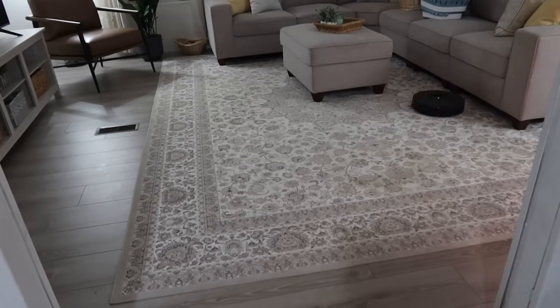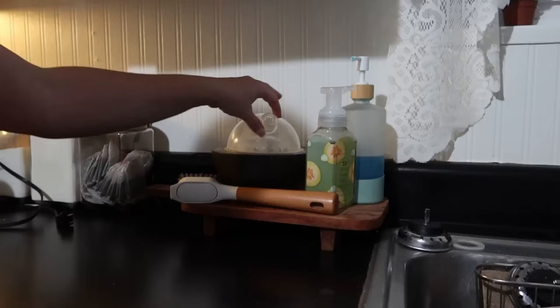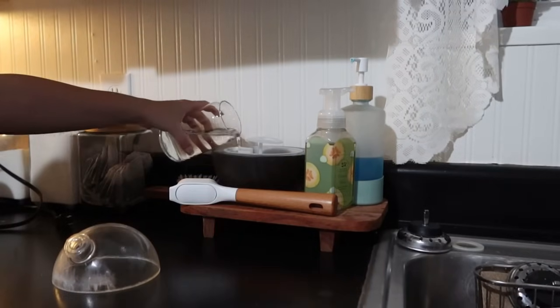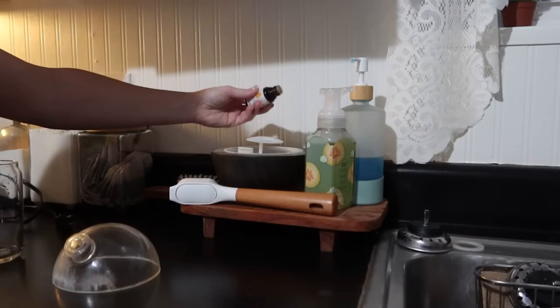You do have the option to set cleaning schedules if you'd like, so you really don't even have to worry about starting it daily. I just like starting mine so I know that the floor is picked up and ready, and it can do a thorough clean.